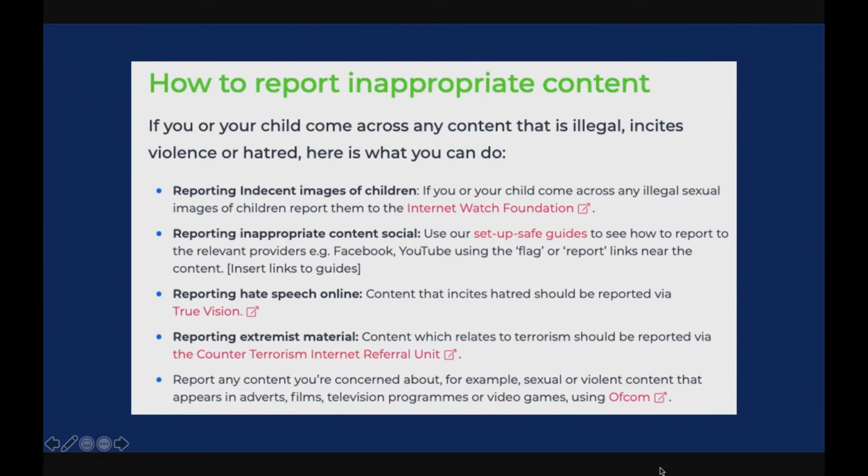Here's an interesting slide here talking about how to report inappropriate content. If you or your child comes across any content that's illegal, incites violence or hatred, here's what you can do. And you can see here that there are a lot of different websites and places that you can report to. For example, we encourage the children to report to the CEOP, which is the Child Exploitation Area of the police for online websites and online content.